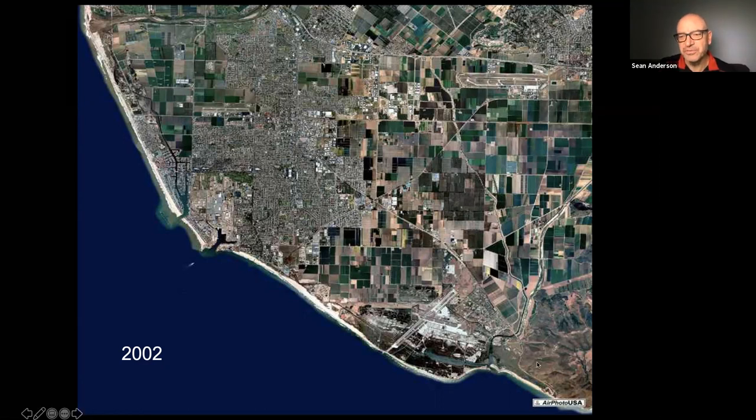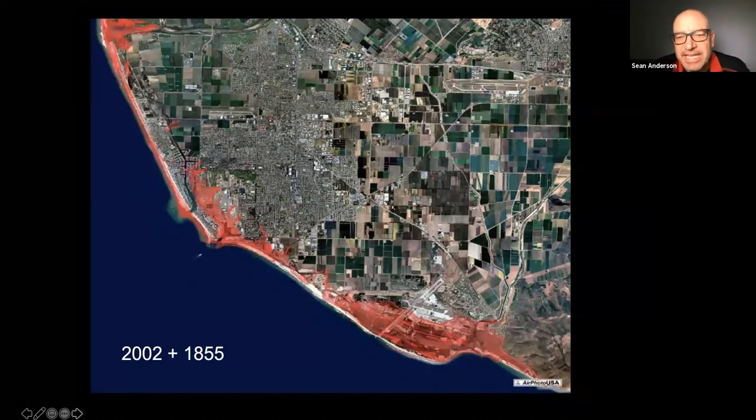And here we have Mugu Lagoon. Our campus is right here, but we have Calleguas Creek coming down here. So here's the naval station. Here is Ormond Beach, this area right over here. And when we talk about this reference condition, here is an overlay of a so-called T-sheet.